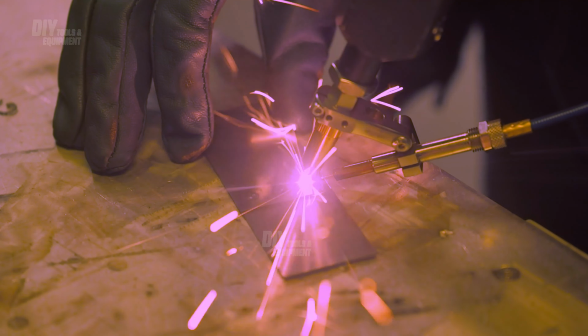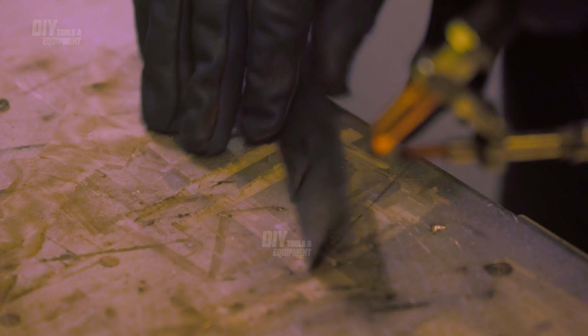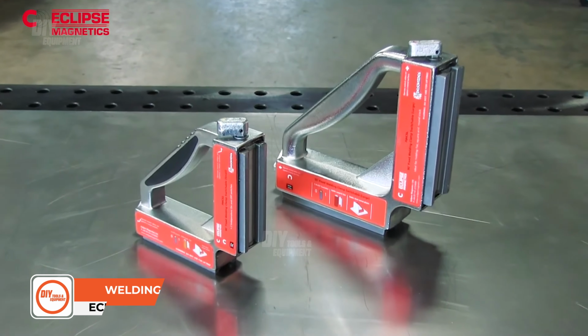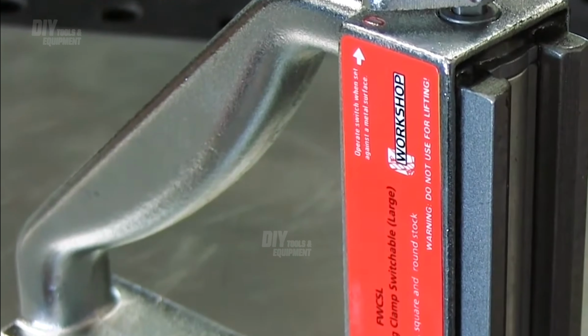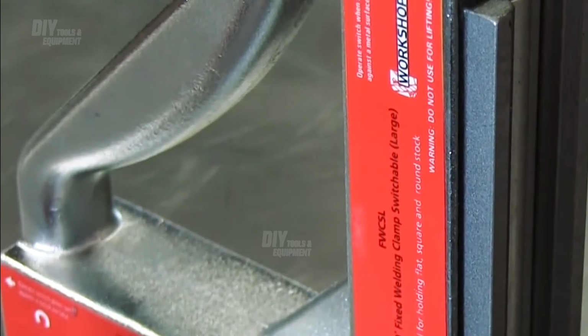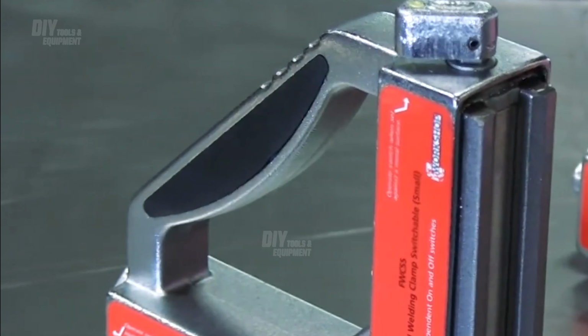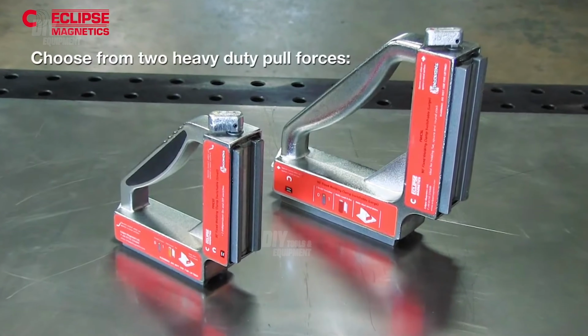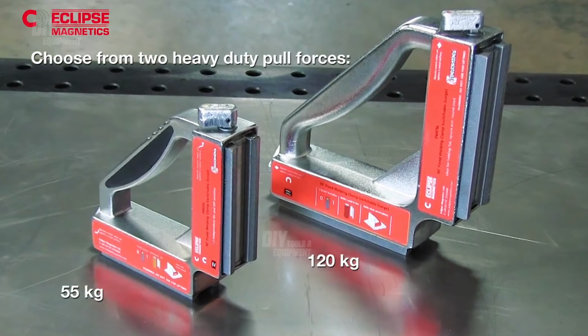Precise positioning and secure holding are crucial in welding tasks for safety and accuracy. The Eclipse fixed welding clamps, switchable, offer a dependable solution with a switchable magnetic function for enhanced control. These clamps, which measure 197 by 197 by 48 millimeters, have a tiny yet strong design. With a pull force of 120 kilograms, they ensure a strong grip on metal workpieces during welding.